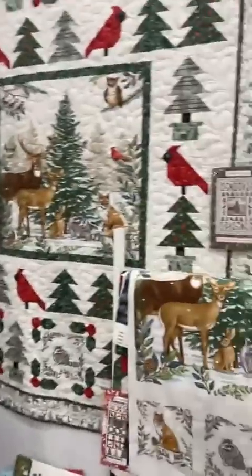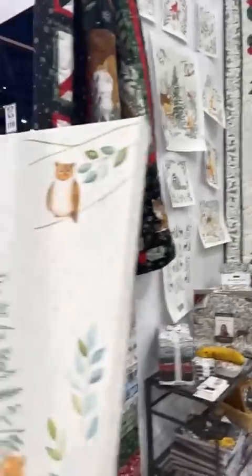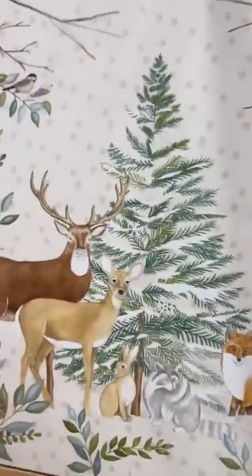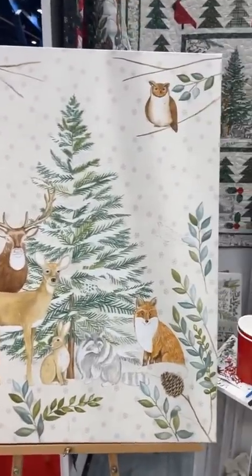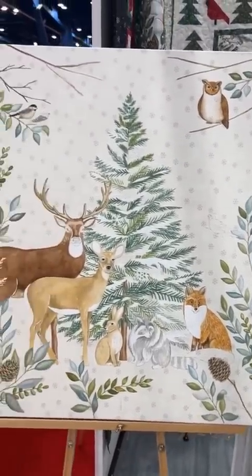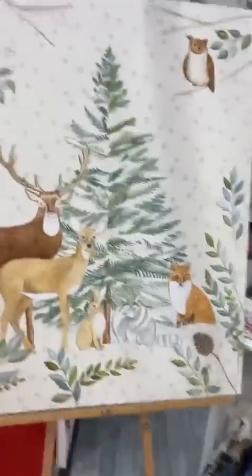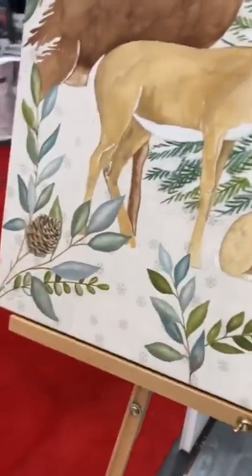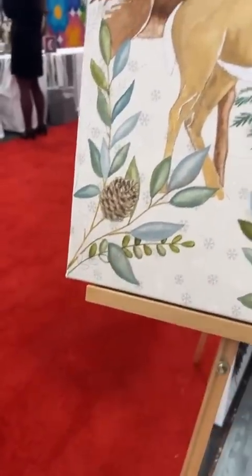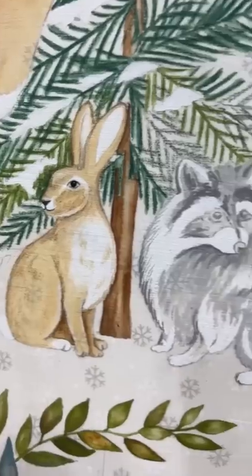to Deb Strain. Oh my gosh. So Deb Strain is such a talented artist. She's sneaking up behind me. So she's been working on taking one of the prints from her panel and doing painting. She's painting it while she's here. And I watched her yesterday painting that pine cone. Just the level of detail. Isn't that amazing?